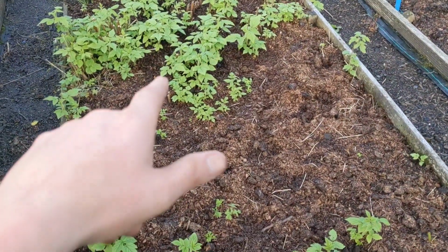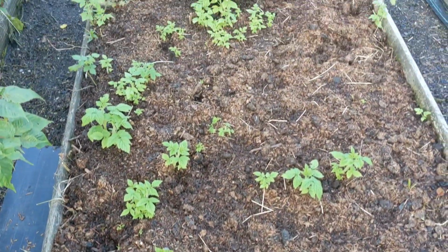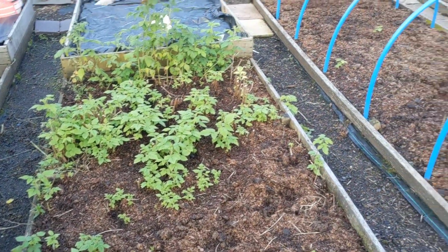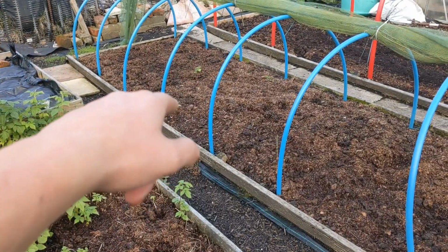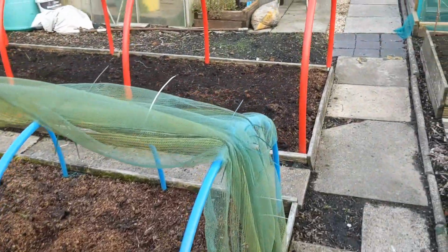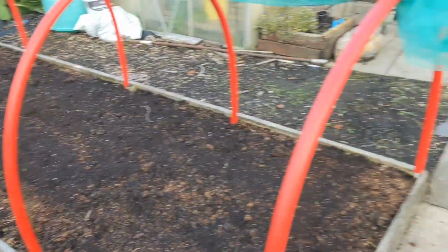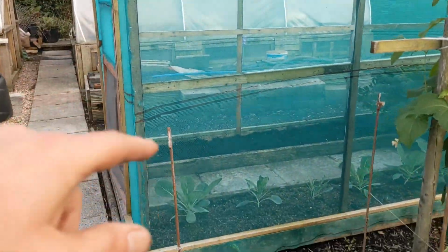The fresh growth is coming through on the raspberries. And that well rotted horse muck is doing it the power of good. Unfortunately, it's sneaking into the other beds there, so I'm going to have to weed it out and get shut of it. Well, these are going to be for the winter brassicas, the overwintering brassicas. We're going to get some in here, and we're going to get some in here.